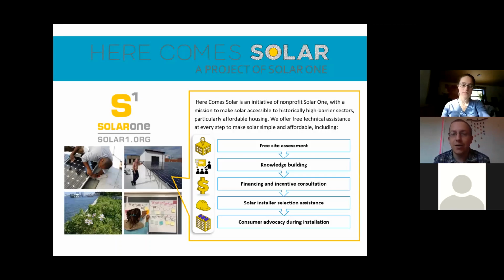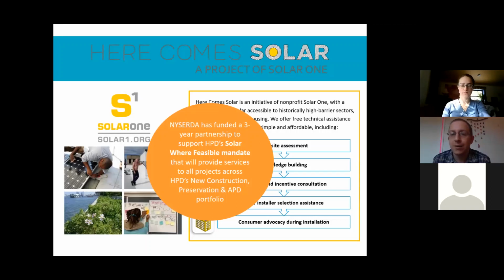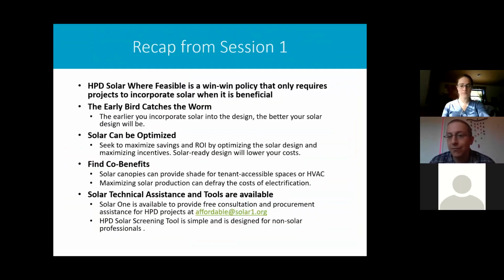Thanks to a 3-year contract funded by NYSERDA, we are able to provide technical assistance to HPD as well as to affordable housing providers and their development teams to support the Solar-Where-Feasible mandate and to integrate hopefully a lot of cost-effective solar into the city's affordable housing stock. So I'm going to give a very quick recap from the first session before Annika is going to take us through the solar screening tool itself.